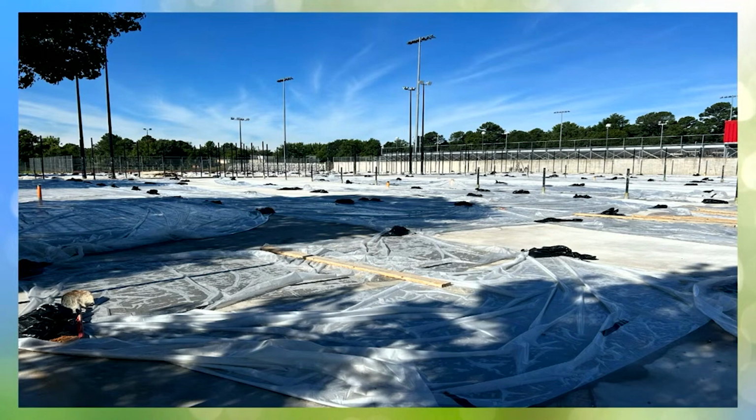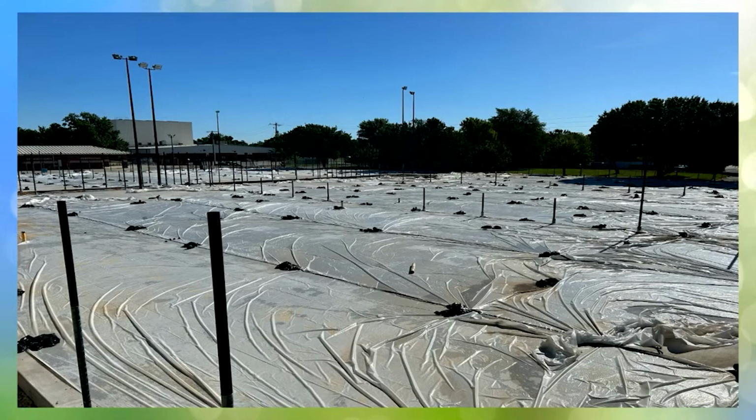They are going to start putting in the sidewalks next week around this tennis court project, and then we're going to close in a little pavilion that we had for storage for the teams. That'll start next week also. And then that's just another view of the tennis court.